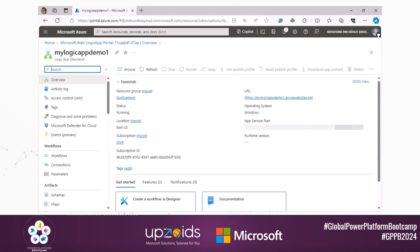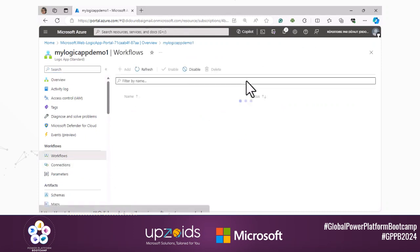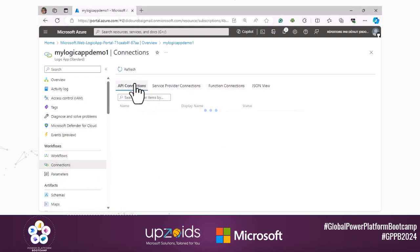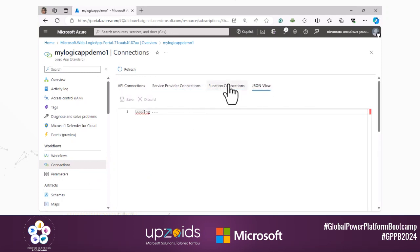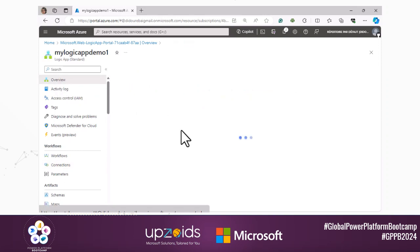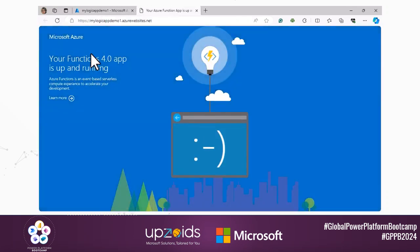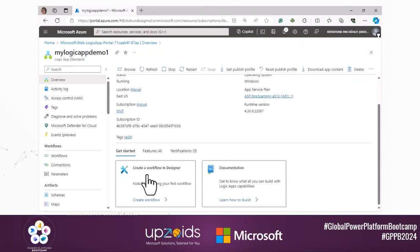Here we have the overview. You have the URL that will include our Logic Apps. Here we have the workflows we suppose were created before. We have some connections, the connections between the different flows. To start with, you have the API connection. You are able to use service provider connections, function connections, for example. In the overview, let's come back to our URL to see how it looks. So here we click on the URL. You see that your function is already running. As you can see, we don't have any problem for now.